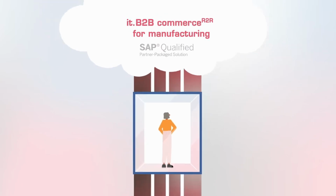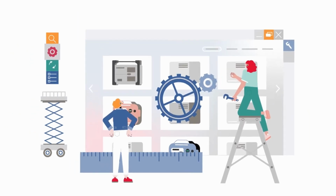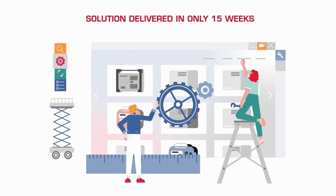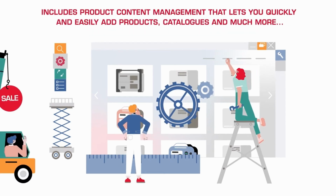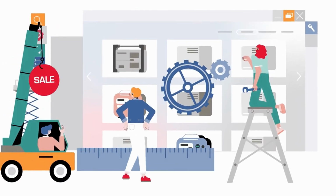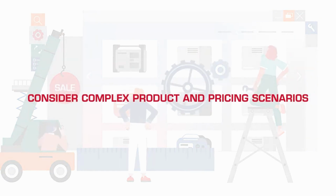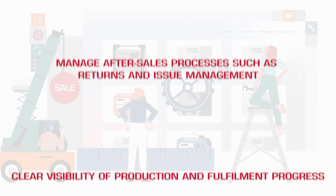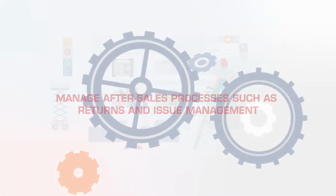Our quick-to-value package uses pre-built UI and functional components combined with an accelerated implementation methodology to deliver the solution in only 15 weeks and includes product content management that lets you quickly and easily add products, catalogues, and much more. We recognise that in your industry you need to consider complex product and pricing scenarios, you need to provide clear visibility of production and fulfilment progress, and you need to manage after-sale processes such as returns and issue management.